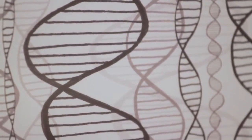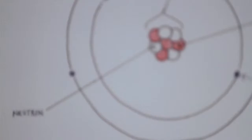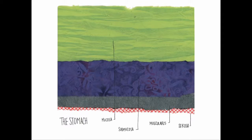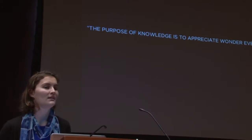I think a lot of what I've learned about the concept of emergence has come from my interdisciplinary approach, and I'm always going to be interested in photography and graphic design and layout, and I love installing galleries, as painful as it is. But my true passion is science, and I'm definitely going to find a way to combine that further in the future. Biology excites me to the extent that I think other people should be excited about it just as much. Too many people are scared of science that I think it's important to communicate the wonder and amazement that comes with studying biology. The purpose of knowledge is to appreciate wonder even more.